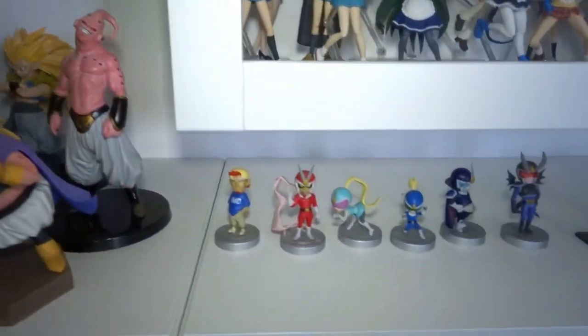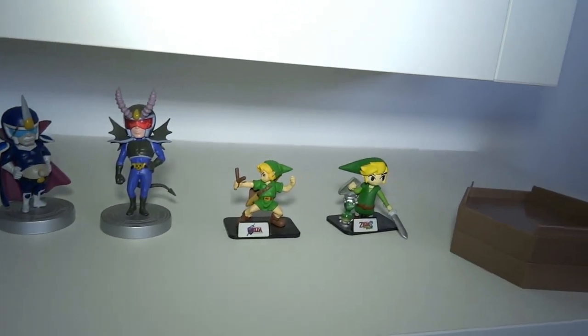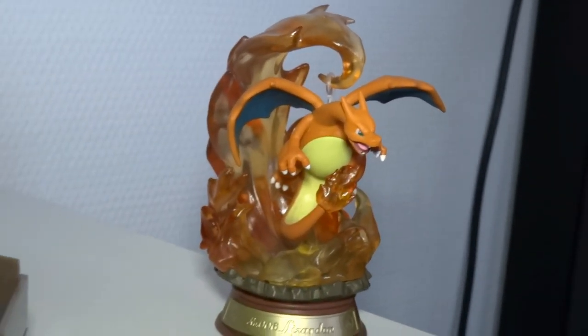My favorite, in my opinion. Beautiful Joe minifigures and the Legend of Zelda. And we got another Pokemon figure. It's Charizard. I actually love the fire effect and whatnot. So yeah, big, big fan of that.